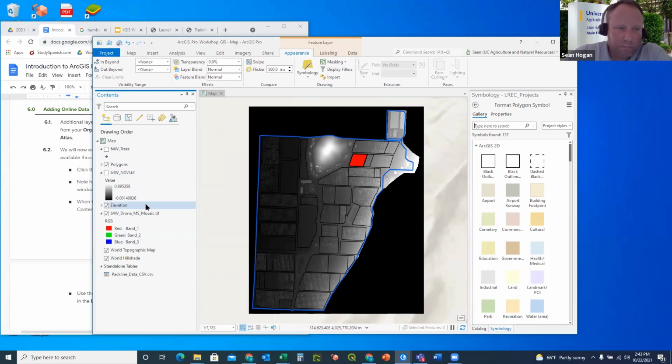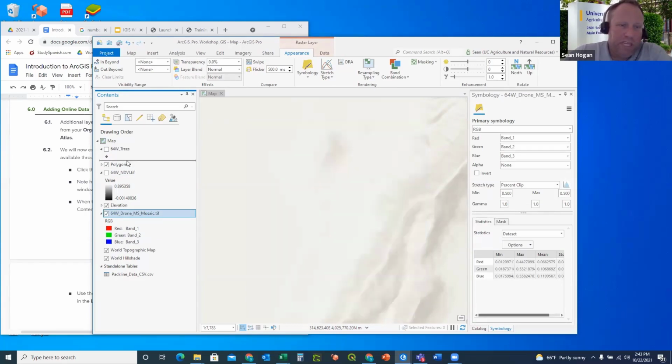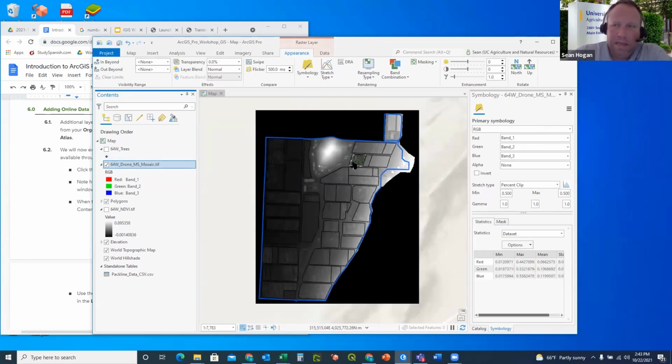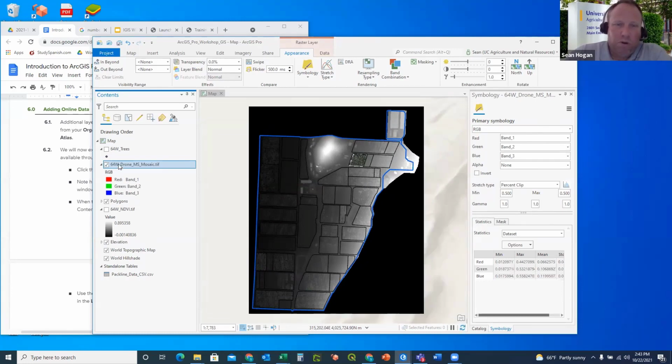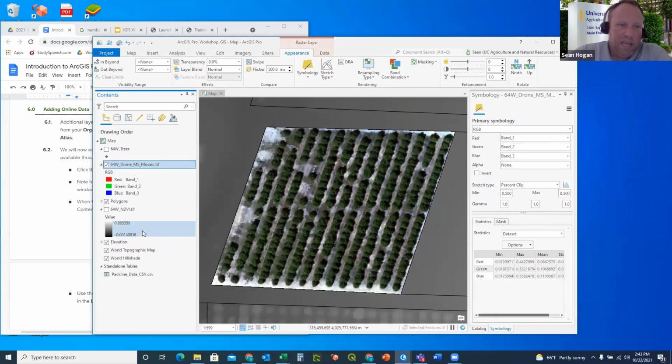One way we'll do that is we're going to take this 64 West drone MS Mosaic and drag it up and put it above your polygons. Don't accidentally drop it in your polygon layer, but that'll go to the top now. You can use your roller ball if you want to zoom into it, and alternatively, you can right click on it and go zoom to layer. The zoom to layer is very nice. And there you have the orchard.